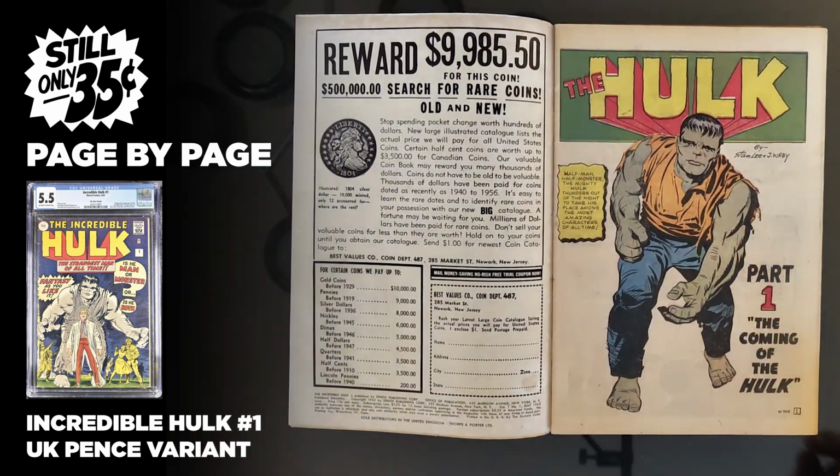The issue begins with a splash page featuring another of Jack Kirby's classic images of the Hulk shambling towards the reader. You'll note the advertisement page opposite it features sole distributors in the United Kingdom, Thorpe and Porter, beneath it, which, outside of the price and date change on the cover, was the only other difference for these early Silver Age UK price variants.